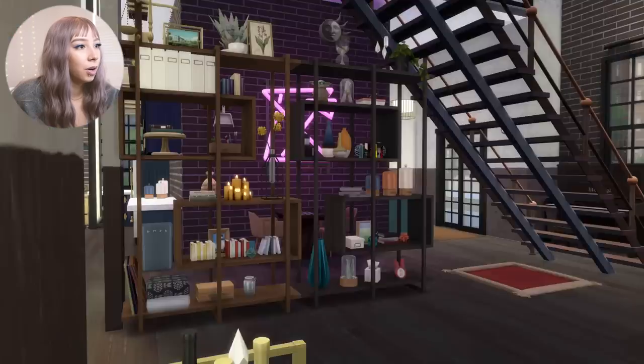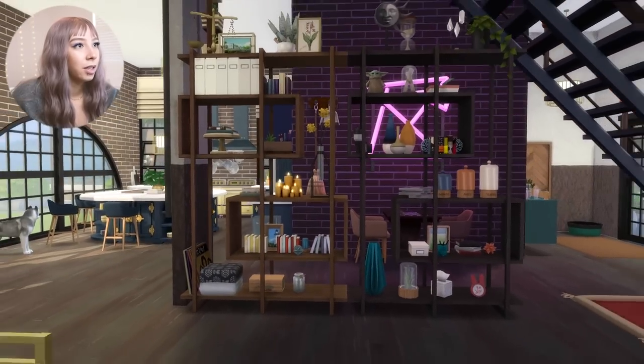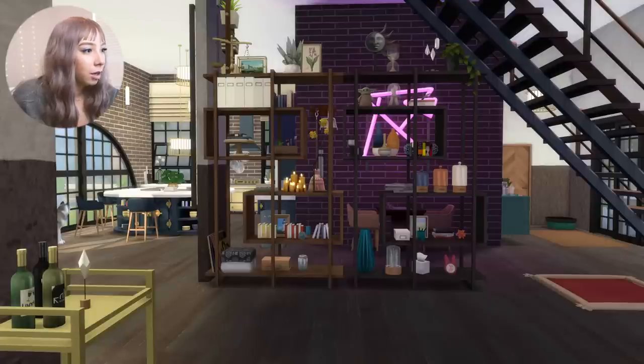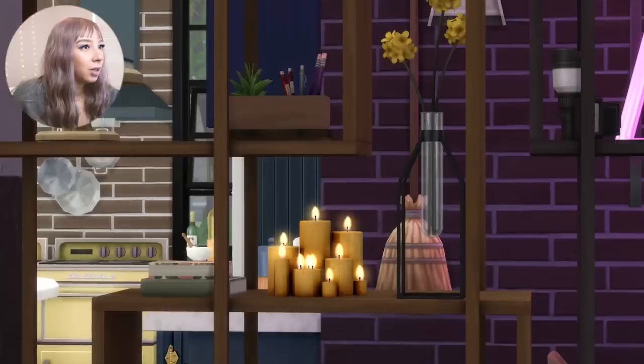What else? Oh, here's the bookshelf with all of the clutter. I had to add a Baby Yoda, of course. But pretty much all this clutter is CC. It's very good. There's a stack of blankets, some vinyl. I love that candle clump there. I think that's really cool.